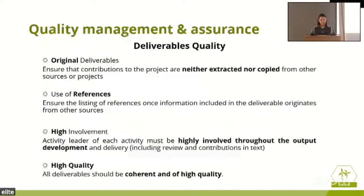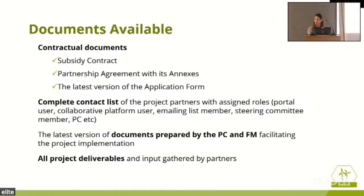Okay. Yeah. You need for your organization that you are participating in the project.